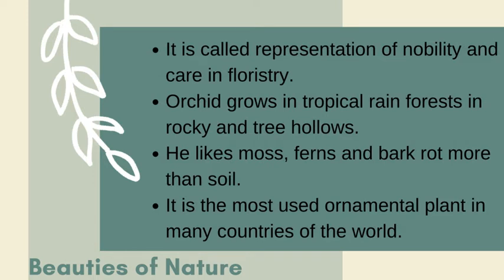It is called representation of nobility and care in floristry. Orchid grows in tropical rainforests in rocky and tree hollows. He likes moss, ferns, and bark rot more than soil. It is the most used ornamental plant in many countries of the world.